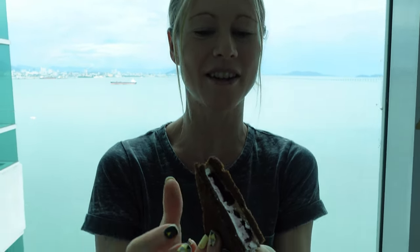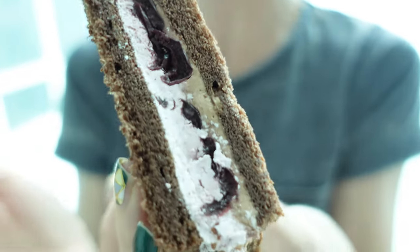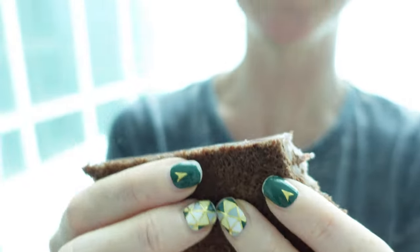What do you think? It doesn't have a huge amount of flavor. It has a really nice texture. The bread is definitely chocolatey. It's definitely really soft. But they're not bad, but not amazing.